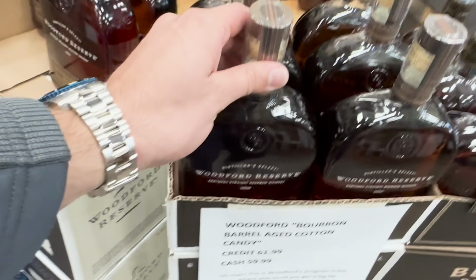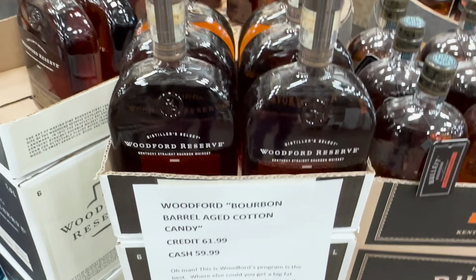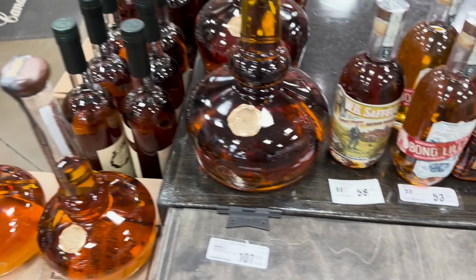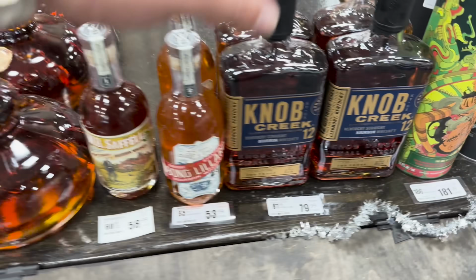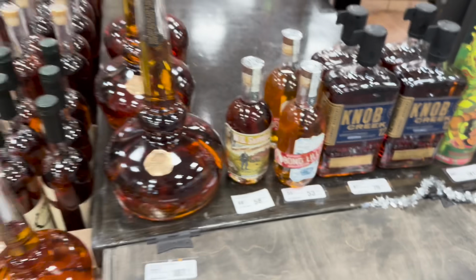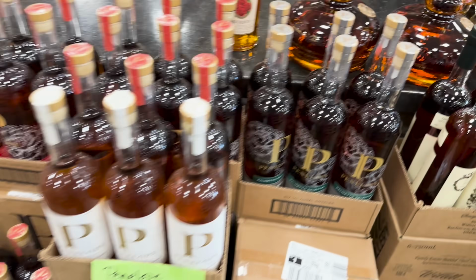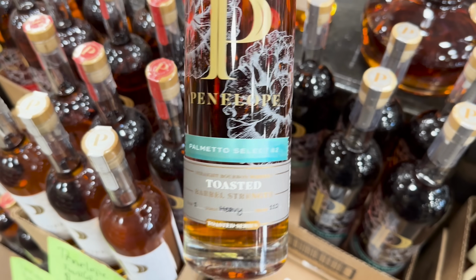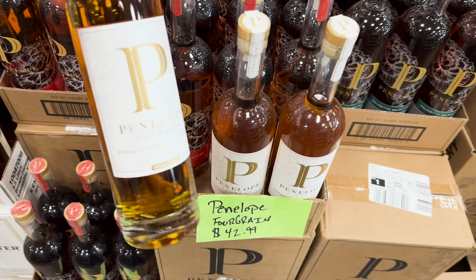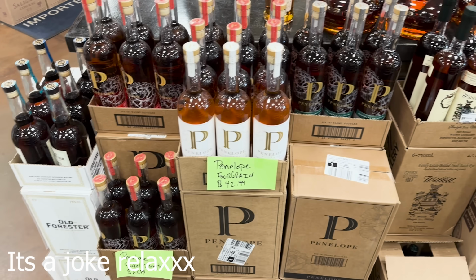Barrel aged cotton candy. So interesting that this is the name of the Woodford pick. Now it's a liter and they claim that it is perfect for the holidays. You know, you gotta have your Willets here. Of course, everywhere else has Willet, but Knob Creek 12s are starting to pop up a lot more in South Carolina. This store is actually still a part of South Carolina. It's right on the border, so I assume they get a lot of traffic from North Carolina. And they got, of course, Toasted Barrel Strength Penelope, Palmetto Select 2, and the Penelope 4 grains. You know, all you Penelope fans, you can definitely come get your rocks off here.